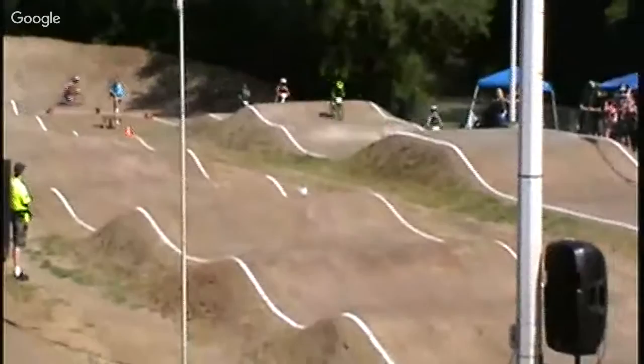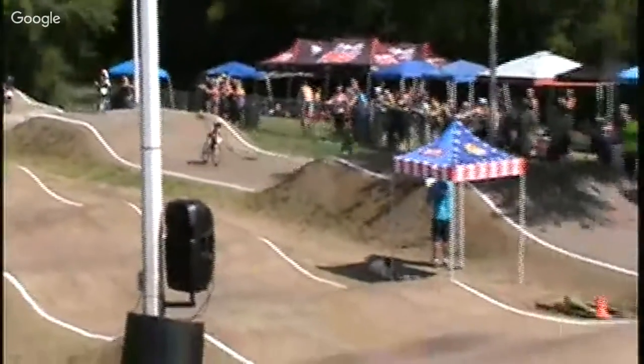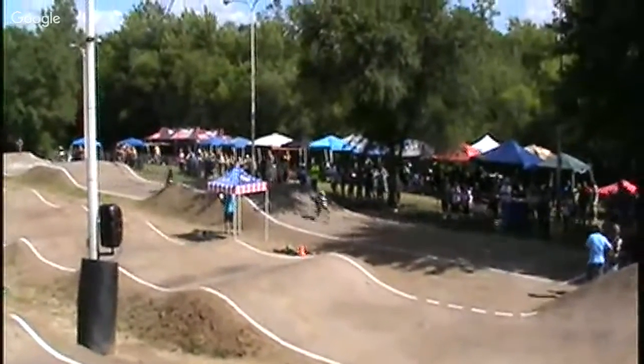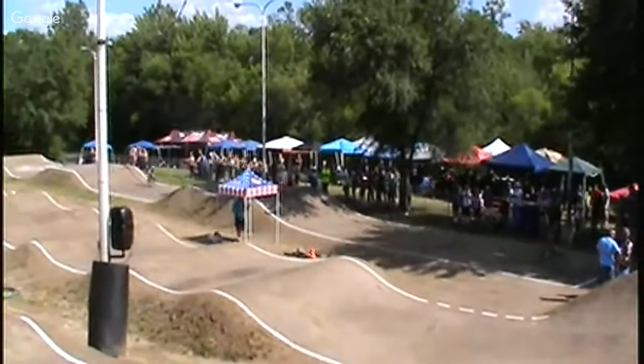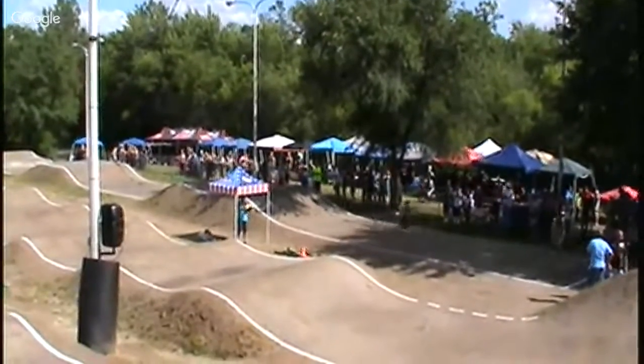Coming on in, it looks like it's going to be the 381. Gage Peterson going to take the win. The 143 going to get that 2 spot. Gavin Mills and Jackson Proctor scoring up the 3. And they're all getting balled up back there. Let's clear the finish line.